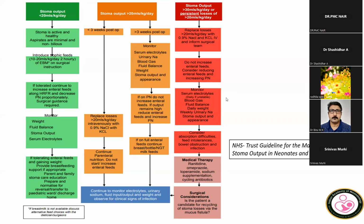Although the person comes and explains to the parents how to take care of it, the same problem happens: if the base is gone, they have to replace it with a new bag. So the base has to stay for a long time, and that's not easy. In adults, it's slightly easier. Probably in the skin of the newborn the stickiness is not that good, so they lose the base and then they have to replace it with a new bag.